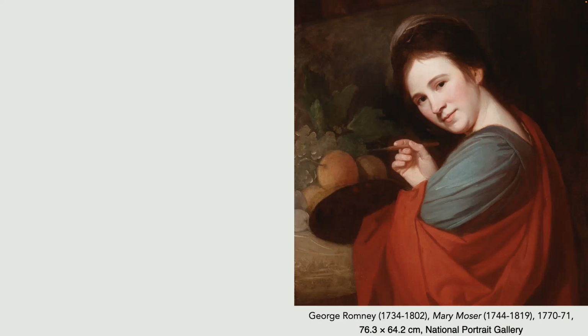One interpretation I quite like is that she's reluctantly agreed to be painted by the leading portrait painter of the day, George Romney, because it will help advertise the new academy. But actually she's been interrupted in her work and seems to be saying, well, I'll do this because it'll help the academy, but don't take too long.